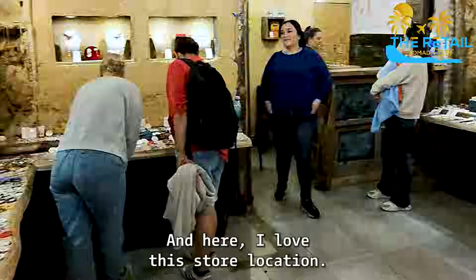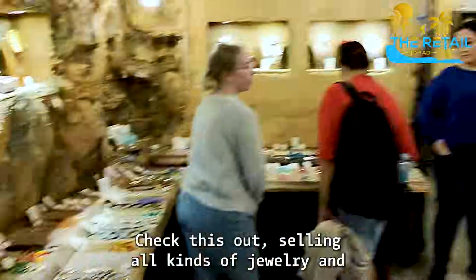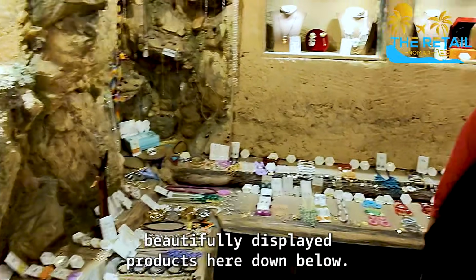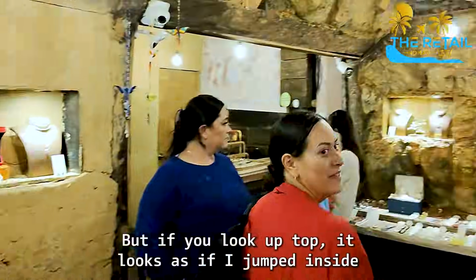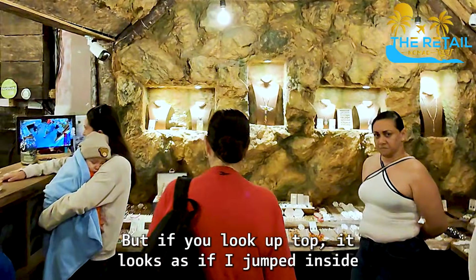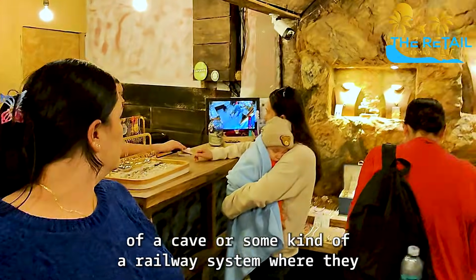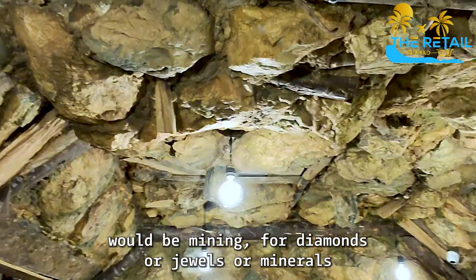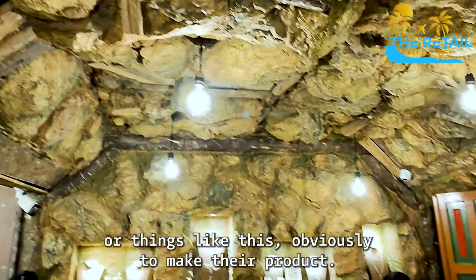And here I love this store location. Check this out, selling all kinds of jewelry and beautifully displayed products here down below. But if you look up top, it looks as if I jumped inside of a cave or some kind of a railway system where they would be mining for diamonds or jewels or minerals or things like this, obviously to make their product.